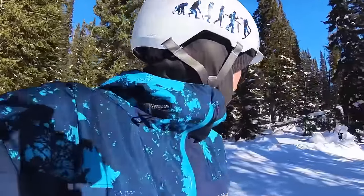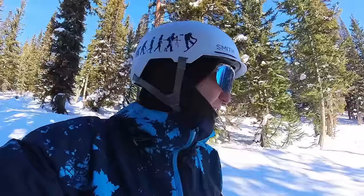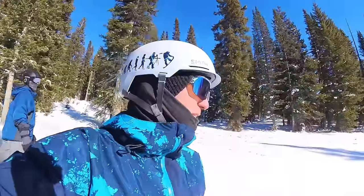Huge upgrade, definitely needed. We're gonna go hike up to the gullies real quick and see if we could find something steep, gnarly, and fun.